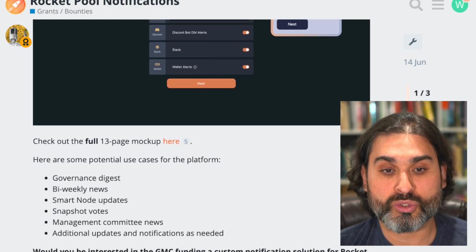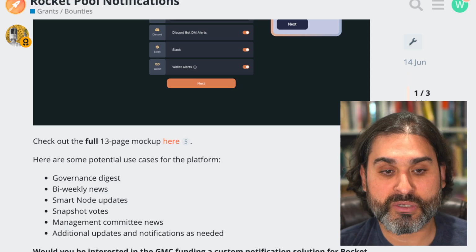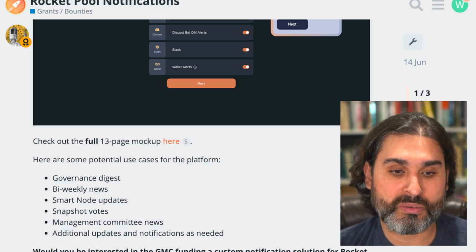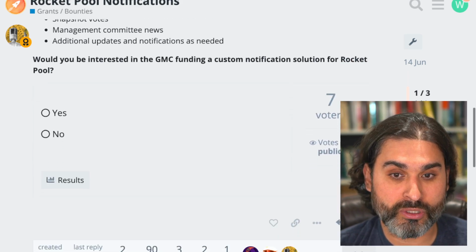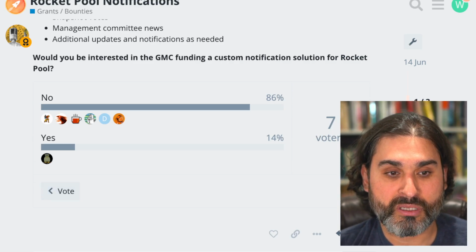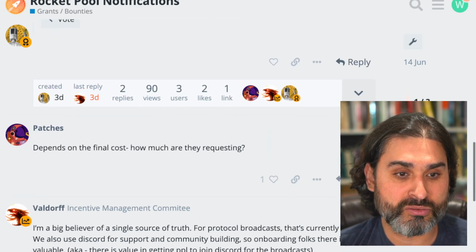But here are some potential use cases for their platform. So they've got governance digest, bi-weekly news, smart node updates, snapshot votes, management committee news, and additional updates and notifications as needed. It says, would you be interested in GMC funding a custom notification solution for Rocket Pool? And then yes or no. Let's see what the results are. No for 86% of people, and one, Dr. Doofus, says yes. And then there's some discussion.